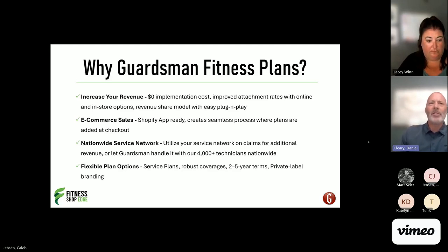Again, e-commerce sales. We have a Shopify app that's ready. However, that's not the only app we work with. We can integrate with any type of point of sale system. It just takes a little bit longer for us to do that, but rest assured we can help you with that, and it basically creates a seamless process where plans are added at checkout. We'll give you an example of that here in a second. A lot of people want to know, hey, it's great to sell a plan, but what happens after we sell it, right?